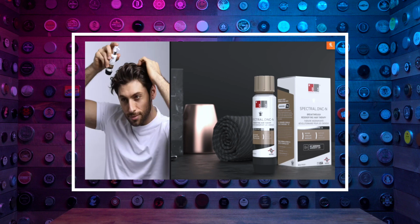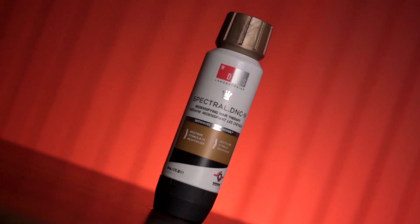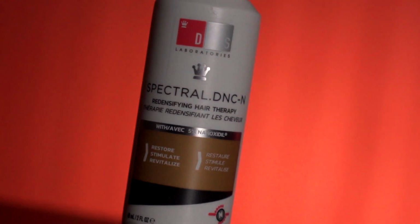It does come out like a spray, a really nice thick spray, which is designed specifically this way so it can open ion channels in hair follicles with a lower molecular weight to enhance its bioavailability. In other words, it just works. Because why? Well, because science. That's why. Because science. Yes, science!